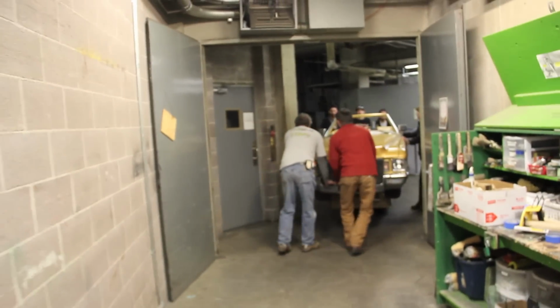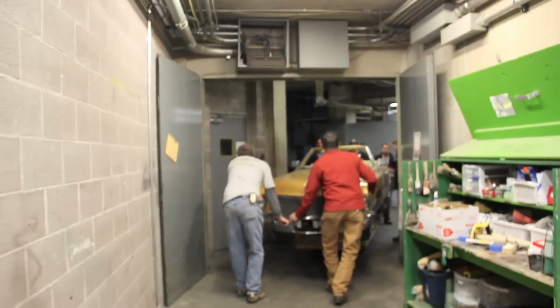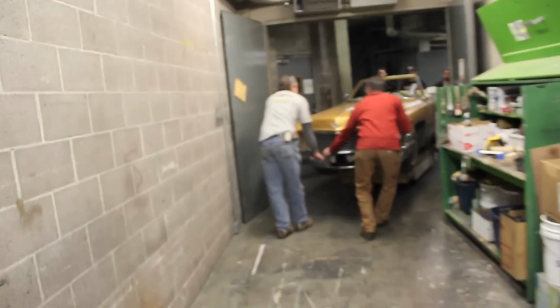State Farm would probably not insure this move. I don't think so. But, it couldn't, not too much bad is really going to happen.